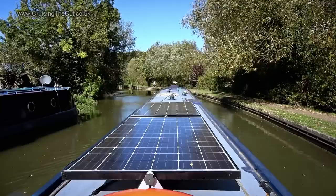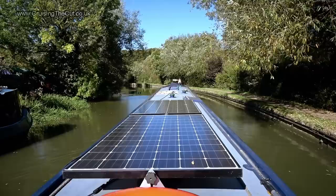Leighton Buzzard lock done. Onwards to the three locks at Solbury.